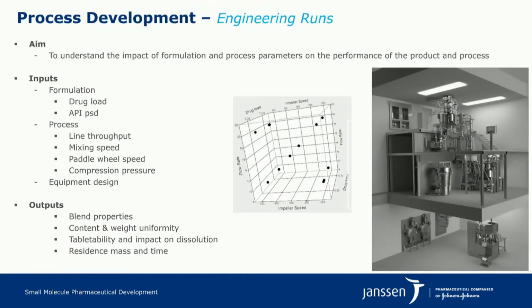One of the first studies we perform is an engineering run, a run of usually 1 or 1.5 hours, where we try to address some of the key aspects when it comes to continuous. For instance, what is the impact of drug load or API particle size distribution, and some process parameters for line throughput, blender speed, or paddle wheel speed, and again, compression pressure on tablet weight and tablet uniformity, and again, residence mass and time. And after this, we would perform additional, more extensive DOEs, trying to explore the design space.